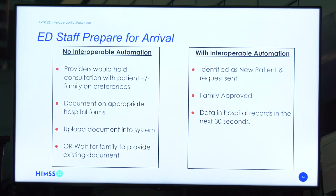So what would happen? They would have to find a way to reach out to his family member, find out what his wishes were, okay? Or if he is able to communicate for himself, there's a whole standard process of obtaining what the patient's preferences are, having a short consultation with the patient, documenting it on the hospital-approved protocol paper, and then uploading those documents into the system in order to ensure that his wishes are met and that it's recorded. That all creates a lot of energy, time, and resources for the ED staff that they need to be using to help other patients.